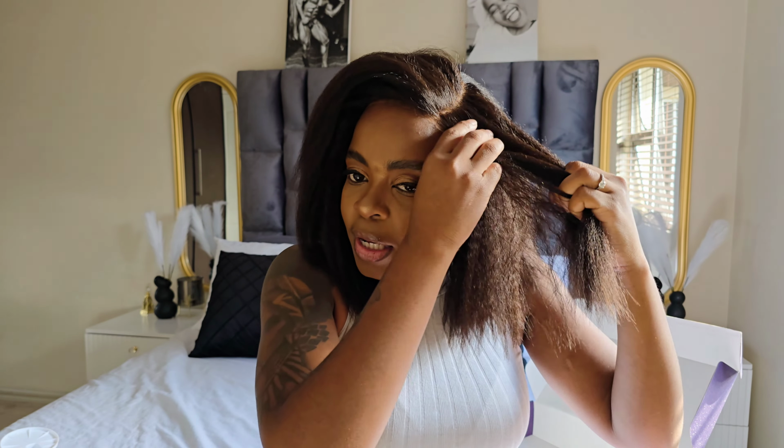It's giving double drawn also. The reason why I'm saying it's giving double drawn is that if I take this hair and then I pull, there's very little strands that come out to show that most of this hair is more or less the same length. And that's essentially what double drawn is, guys. You can take a long wig and cut it and it will give you double drawn vibes because the length of the hairs are more or less the same. So it is very much giving double drawn because I think they cut it from a long wig.